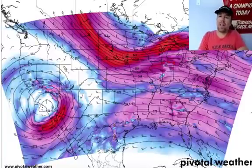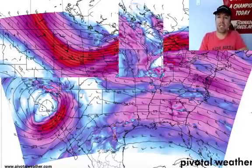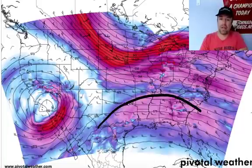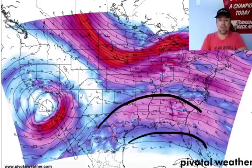And now here is the 500 millibar pattern that is responsible for the different modes of severe weather today. Here is that subtropical branch of the jet that I was talking about that is over this ridge or anticyclone off to the south. These storms down in South Texas are going to form in the right entrance region.